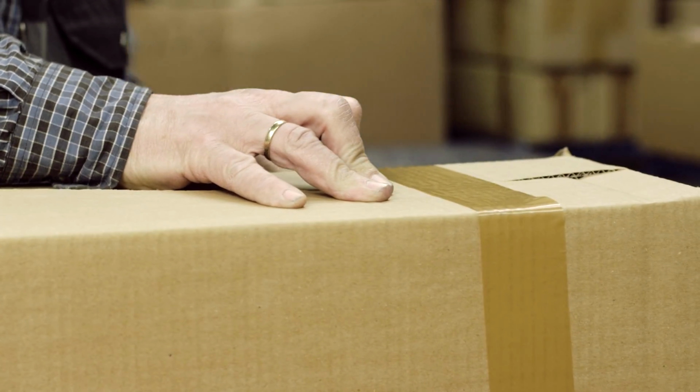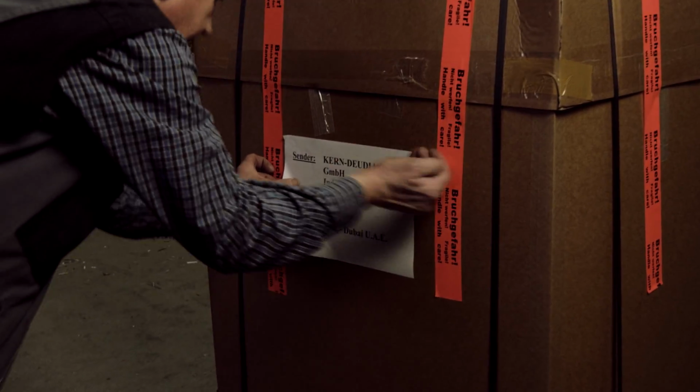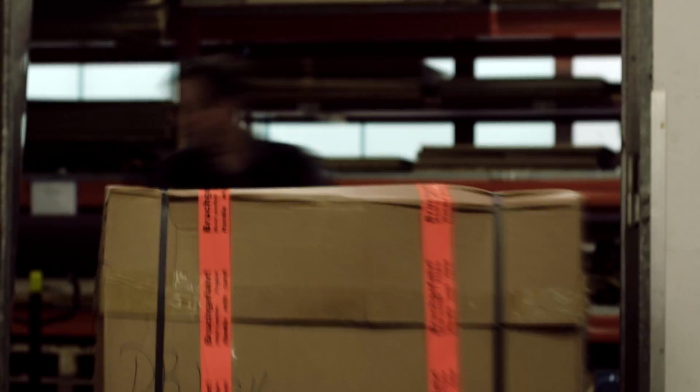Service is our priority. We supply the complete spectrum from packaging to labels. Since we are operating worldwide, we are able to supply you anywhere in the world, quickly and reliably.